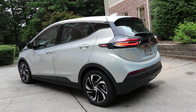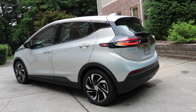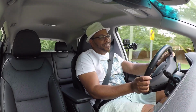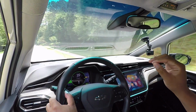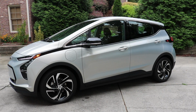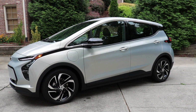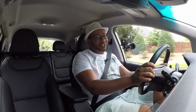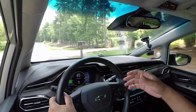This particular one is done in silver flame metallic paintwork. And to me, I know this is a jump, but it looks just like Bentley's extreme silver paintwork. That's how great this silver paintwork looks on this vehicle. So if you've seen Bentley's extreme silver, it looks just like that. So let's go ahead and talk about this vehicle, the changes for 2022, how it handles, and all that other good stuff.